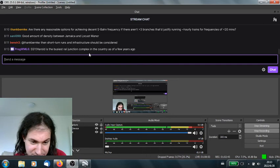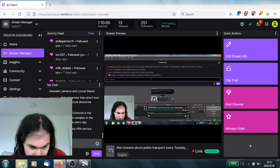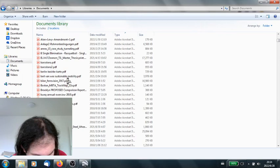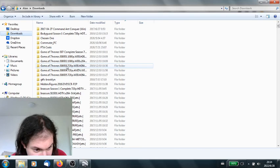This is a very busy rail junction complex. I was talking before about the buses in Queens, so I'm going to not do this, and I'm instead going to remember that I actually have this on my computer, and then you can see it. This is the current thing. So where's the Queens bus redesign? Maybe it would be in downloads.